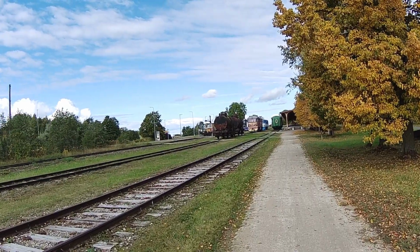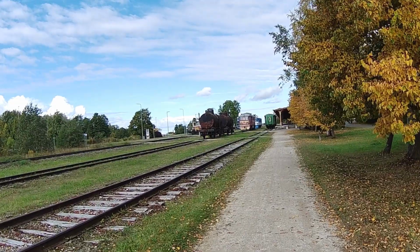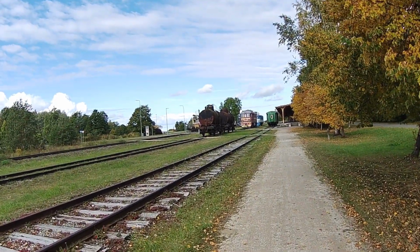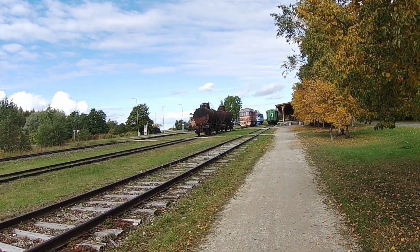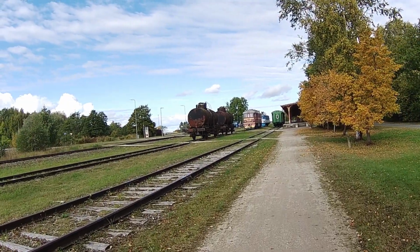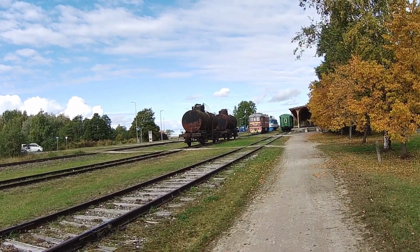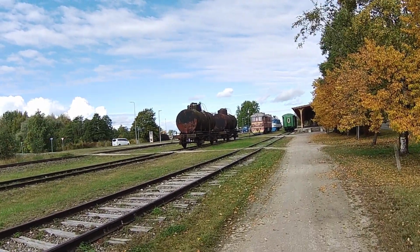Anyway, I'm enjoying myself, and I know I'm supposed to be thinking about the viewers and what people watching the videos will be interested in, but hopefully you too will find some beauty in these old trains and rolling stock.